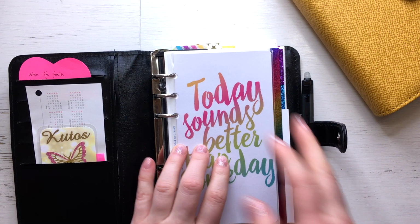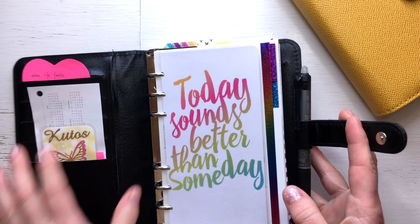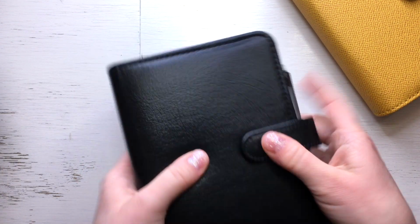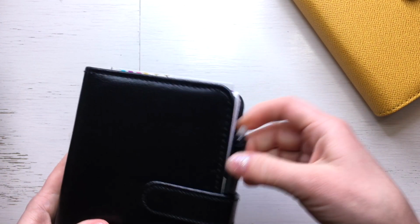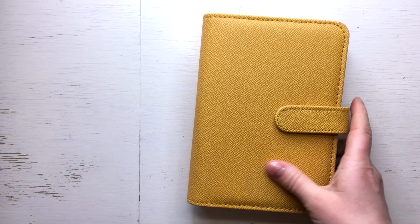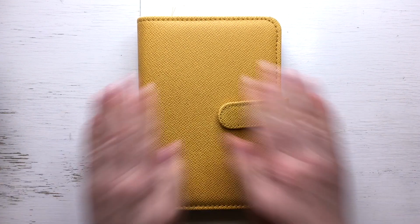I will probably, if you are interested, do a flip of this. It's still a work in progress, so it's a mess right now, but I have enjoyed using it, and I can fit a pen here, and I'm so happy about this €5 find. I love it.